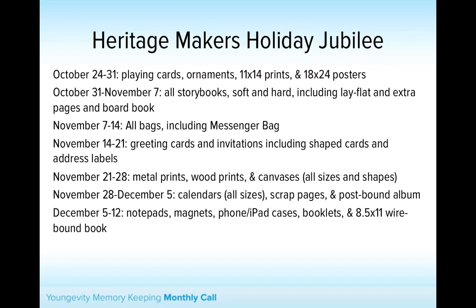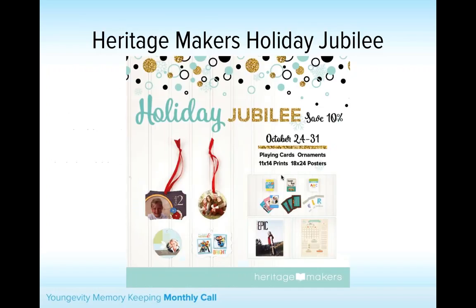So there is an overlap, but we wanted to make sure that the sales did not end on the weekend in case you needed some assistance with them. You could call in to customer service on that Monday and get things wrapped up with your projects. So watch. Each week we'll have a little image that you can share about what that week's sales are to let your customers know. And every sale is 10% off. So whatever the item is for that week, it will be 10% off.